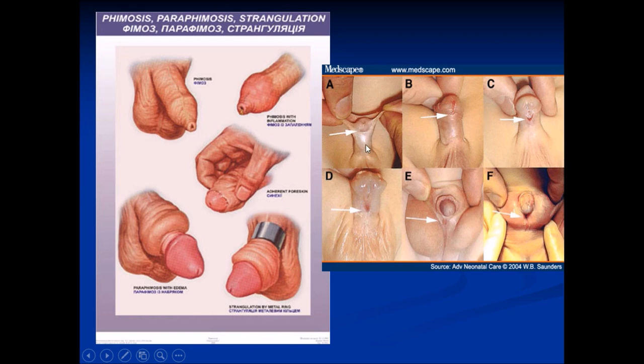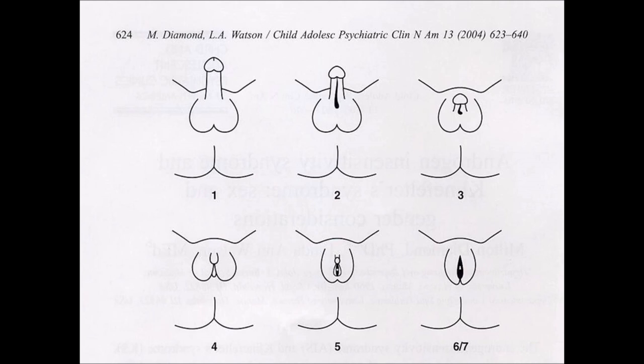These are pictures showing hypospadias, and all these pictures are taken from the internet, from different sources. Here you can see the different sites of opening. Hypospadias is more common compared to epispadias. Epispadias is very rare. Here you can also see developmental anomalies. This is the normal scrotum and penis. Here you can see the opening below at any site, which leads to hypospadias.